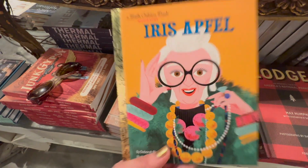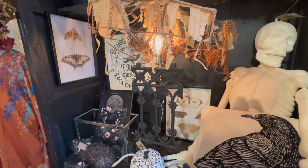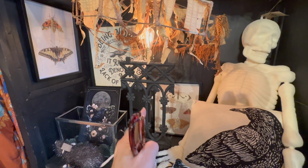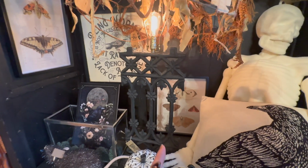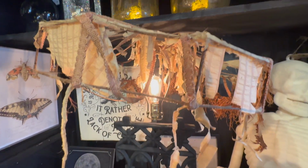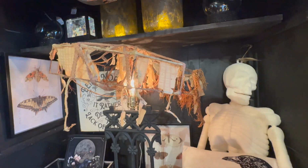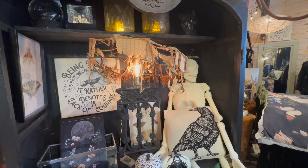Very cute. Okay, from Junk Gypsies, I think our inspiring idea of the day is going to be putting an iron piece, attaching it to a lamp base, and then using an old lamp shade frame and kind of giving it a haunted house look. There we go. That's our Halloween inspiration for the day.